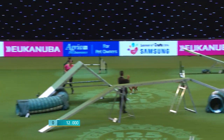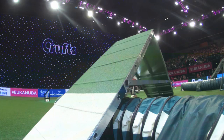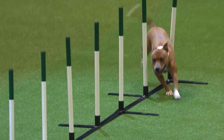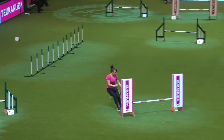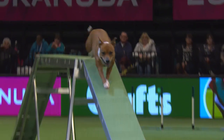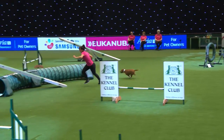Oh, and again. Well, yeah, gone the wrong way and picks up an elimination. So our judge, Gary Murphy, saying that was sufficient for an elimination. Couldn't see from where I'm sitting, but I would suggest that the dog's only got to put his nose or any part of its body into that tunnel, and that's enough to be wrong course.